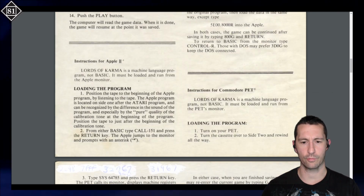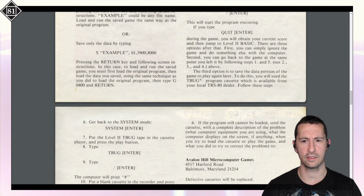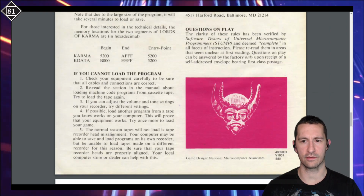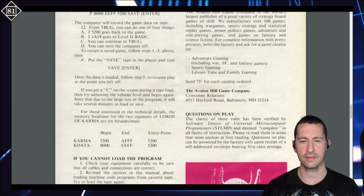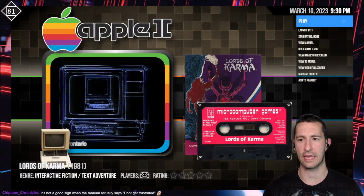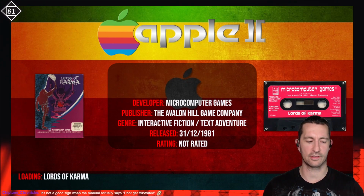The manual, though, is going to break down. Okay, we don't care about loading, but after we go past loading, Avalon Hill, questions about how to play. Oh, it doesn't break it down here. So the manual just gives you an overview of how to play a text adventure game. Okay, so we're going to load this up, and you'll see why this fails.